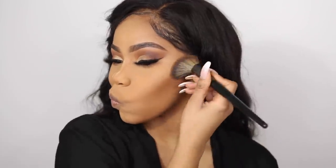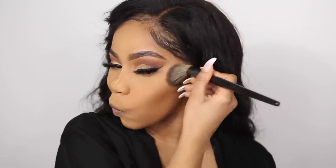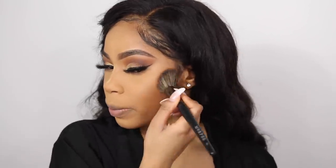I have a new brush from Morphe that I have actually really been liking, so I'm gonna use this. This is the E4 brush from Morphe. Yo, it's getting right in there. Okay, Morphe. I'm pretty new to their brushes, you guys. This is actually my first Morphe brush. So, yeah. We finally have a Morphe store over here. So, you know, I have to bring my ass over there and get some stuff. So, I'm gonna go ahead and carve out those cheekbones.